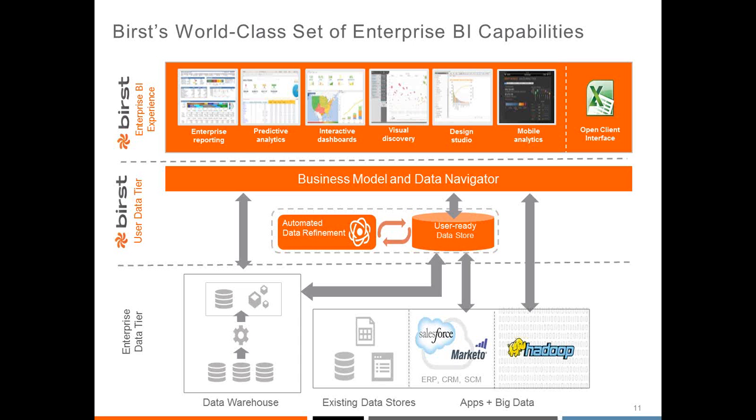Finally, you'll notice on this slide the open client interface. We also provide for organizations who might be using some other reporting tool the ability to still use that reporting tool through an ODBC interface, where you can take advantage of the single semantic layer that Birst can provide, so that someone could use something, let's say, like Excel and be querying against information that comes both from the data warehouse and the sources that Birst has combined together. So those are some of the capabilities that Birst has. This is a general architecture of what Birst provides.